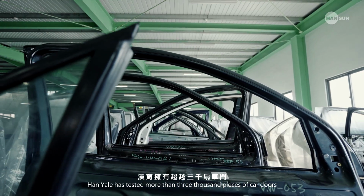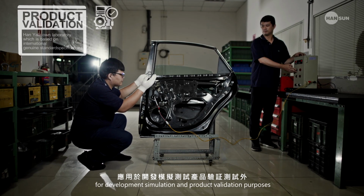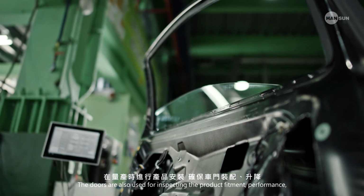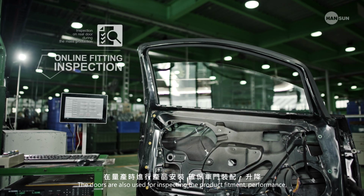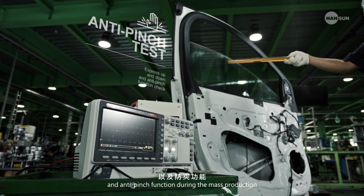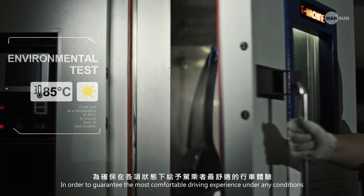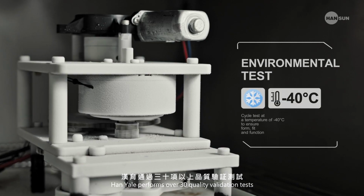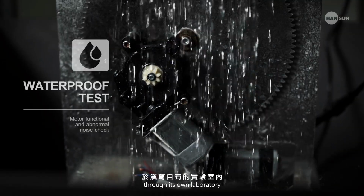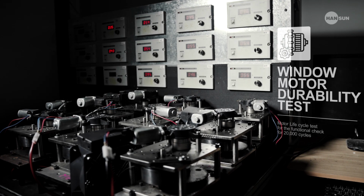Yale has tested more than 3,000 pieces of car doors for development simulation and product validation purposes. The doors are also used for inspecting the product fitment, performance, and anti-pinch function during the mass production. In order to guarantee the most comfortable driving experience under any conditions, Yale performs over 30 quality validation tests through its own laboratory, which is based on international genuine standard specifications.